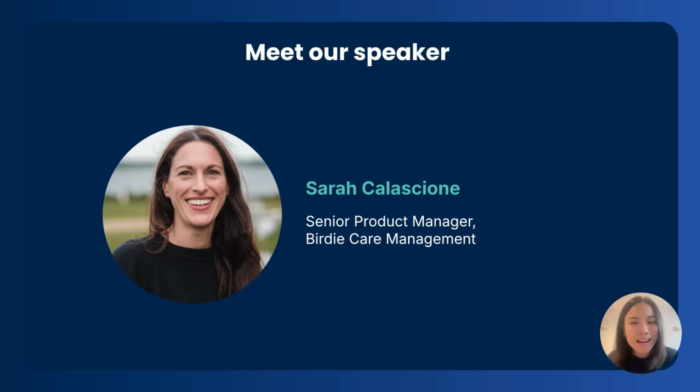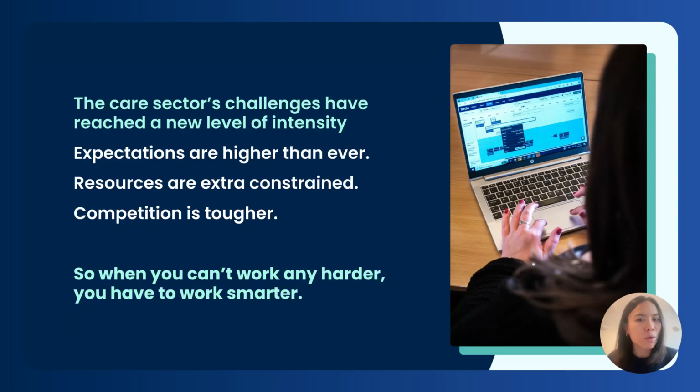Before we go into that, I wanted to see where we are with the care sector today. We all know that the sector's challenges have reached a whole new level of intensity. Expectations are higher than ever. Resources are extra constrained. Competition is tougher. So when you can't work any harder, you have to work smarter.